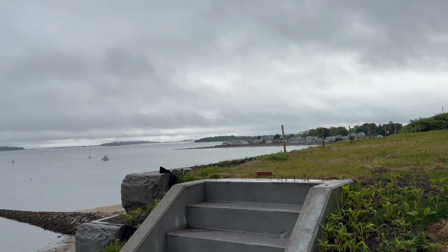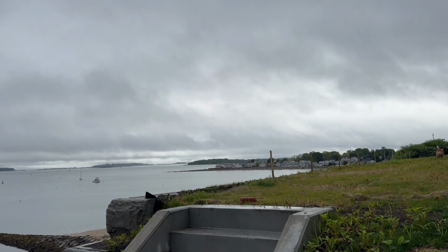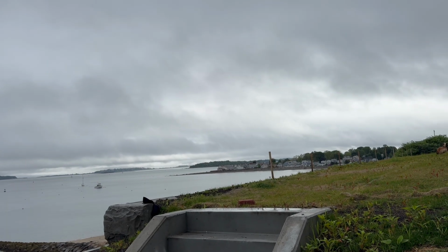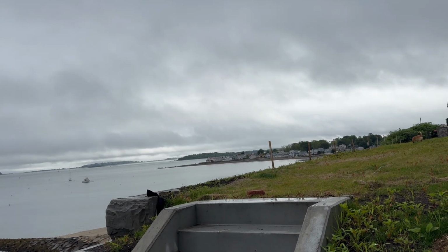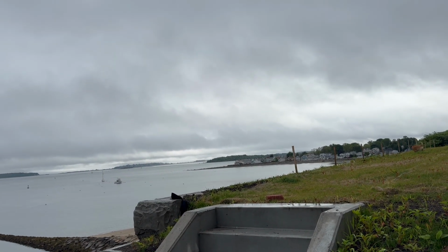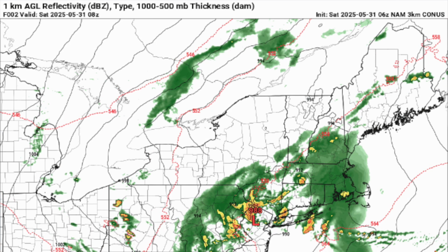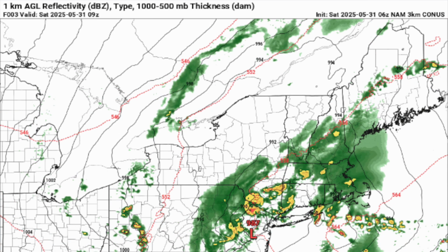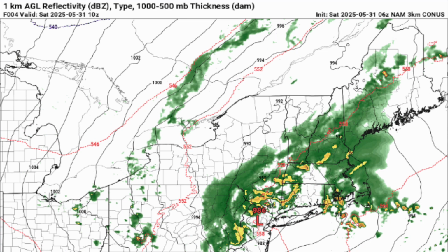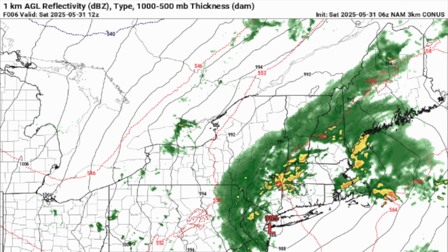I should probably get to the NAM, talk about this. All right, the NAM did an okay job. It did have bands of heavier rain in eastern New England, but the heaviest rain widespread was supposed to be in New York and western Massachusetts and Vermont, and that is still the case. So this low pressure system is stuck underneath an upper level low, so it's kind of wobbling around. You see it at 987, not really moving, just stumbling around.